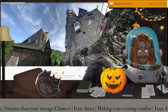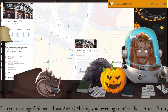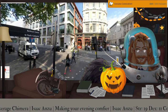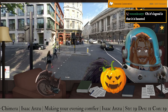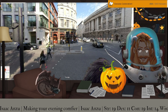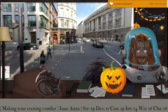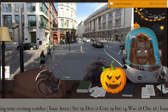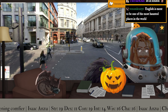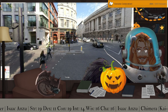Ooh, let's check out the Viaduct Tavern in London. There it is. What's haunted about the Viaduct Tavern? I really should just look these up on Wikipedia. The tavern is also known for reportedly being haunted. That's all we get, unless we watch a YouTube video. It's in London. My God.